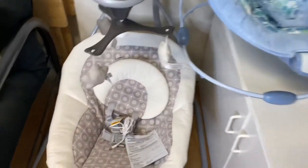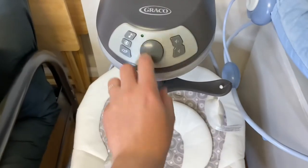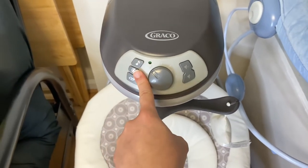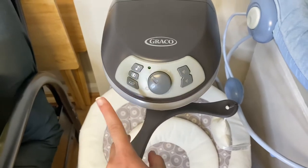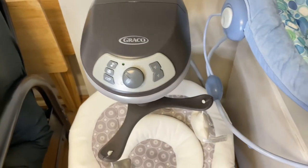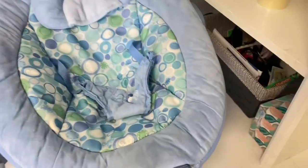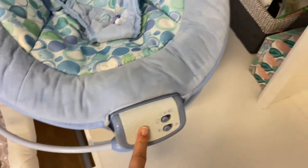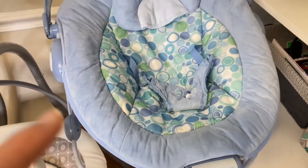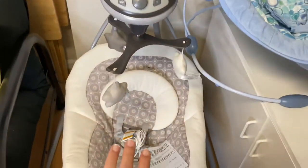So the swing, you can put batteries right here, and then it can vibrate, and you can select the motions from here, and you can mute the sound, you can play music, or you can have the nature sounds, and then the volume, and it's just perfect for the house. And then this is the bouncer. The bouncer just has the vibration motion, and you can also play some very low volume sound. This is the one that will be taken to my dad's house. This is the one that we'll be keeping here at the house.